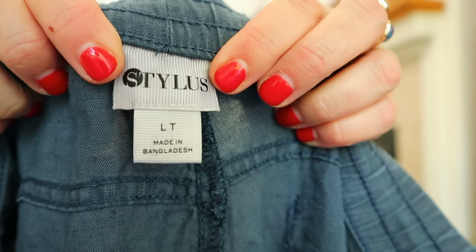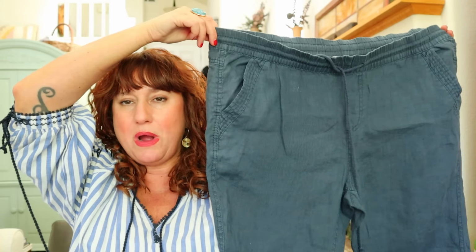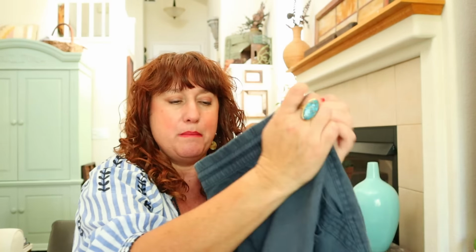Okay, these are linen wide leg pants. I pick up almost every pair of linen wide leg pants around this time of year, getting ready to go into spring and summer. These are the brand Stylist, and they're an LT, which is large tall. I love having tall anything. These are an elastic waist, wide leg, blue pockets, linen pants.